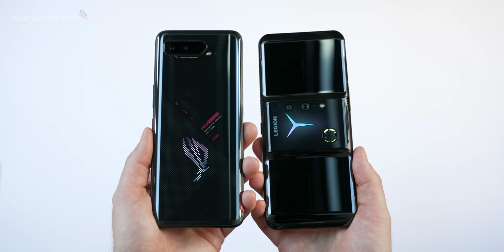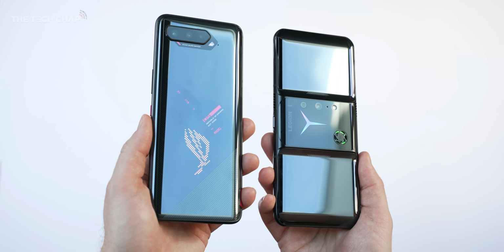little bit uncomfortable, or at least my fingers got a little bit sweaty after half an hour of gaming. Also, neither support any kind of IP water resistance rating. There's no wireless charging, which I guess is to be expected given their designs. They also both take about 1 million years to charge if you don't use their bundled chargers.